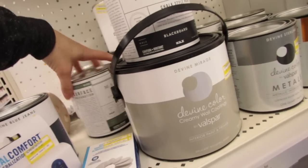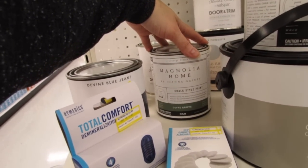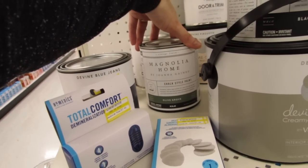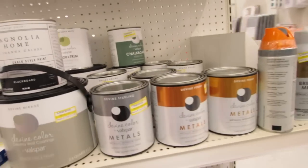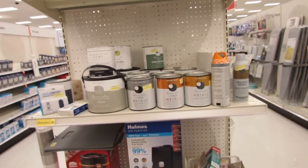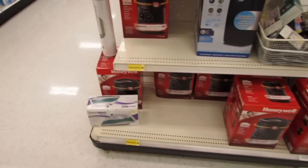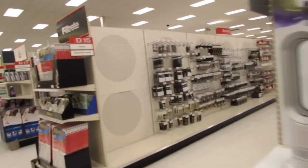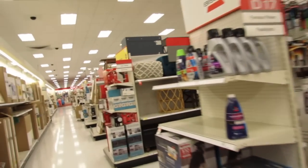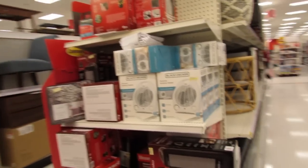The Magnolia Home by Joanna Gaines, Olive Grove chalk style paint. I'm looking for a price, but I'm not seeing one. Most of those are between $7.48 and $9.98. And then more of the heaters down here. It's like every other aisle or every two aisles is a clearance end cap.